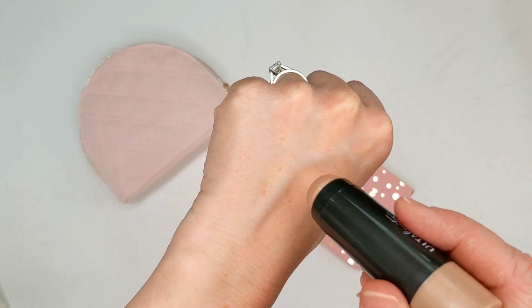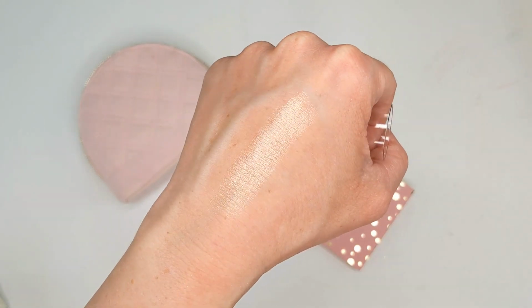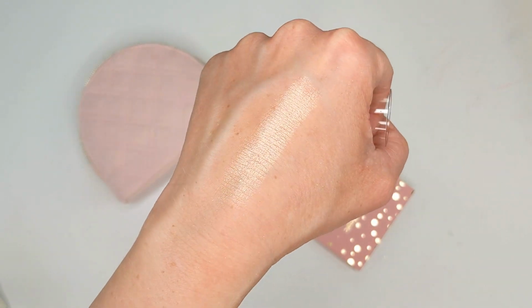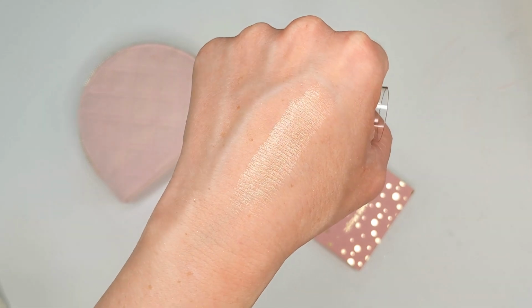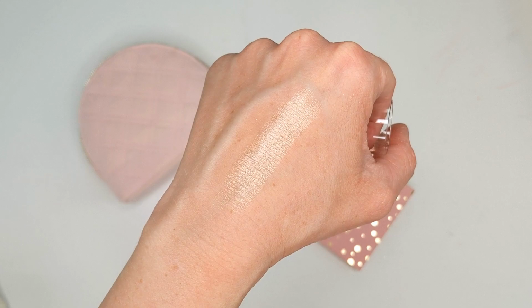And then the next thing you get is a highlighting stick for the face. This is actually really, really pretty. And I love highlighting sticks like this because they're a little bit more subtle and not as sparkly. They don't draw attention to enlarged pores as much. And this one is just a beautiful champagne color. So I love that they included that in here.